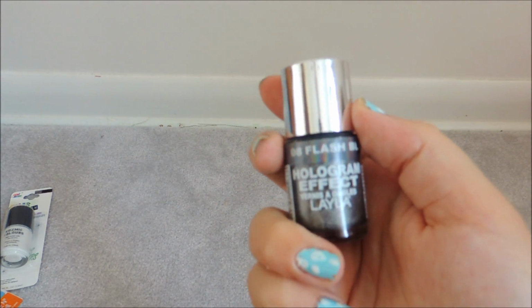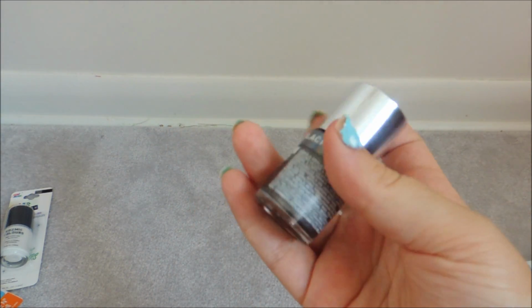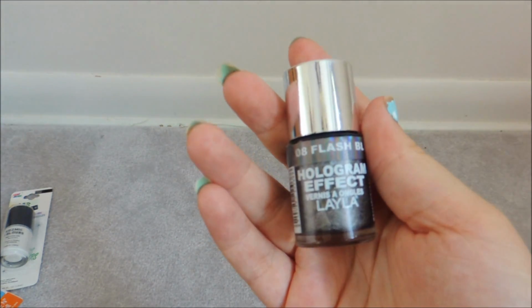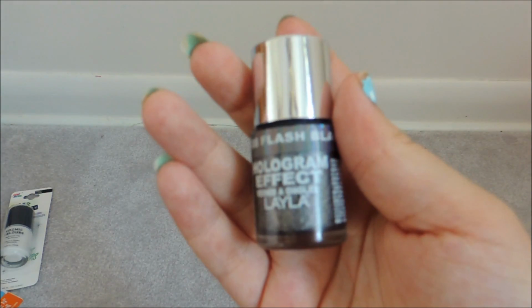And then, last but not least, I went to this drugstore. I forget what it's called, but it had a sale area. And I got this nail polish. It's the Hologram Effect Layla type.